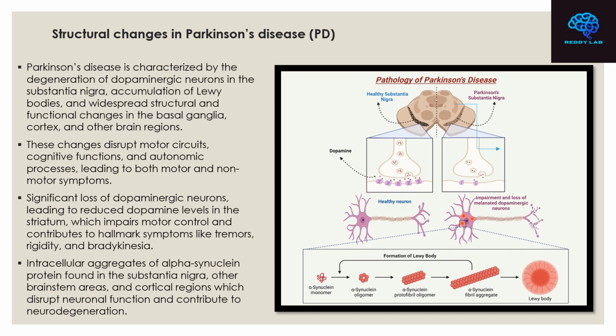Significant loss of dopaminergic neurons leads to reduced dopamine levels in the striatum, which impairs motor control and contributes to hallmark symptoms like tremor, rigidity, and bradykinesia. There are also intracellular aggregates of alpha-synuclein proteins found in the substantia nigra, other brainstem areas, and cortical regions, which disrupt neural function and contribute to neurodegeneration. So on the picture, we can see the pathology of Parkinson disease, and the other factors which contribute to it.